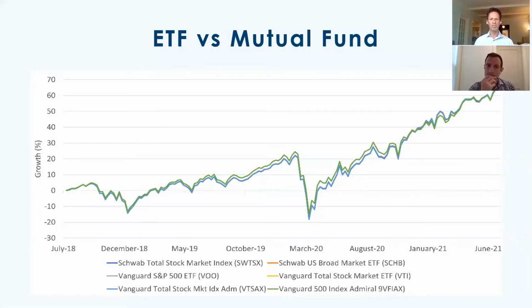So what we're looking at here, it looks like almost one line. That's the performance of 6 different products over a 3-year period. And those 6 different products are 3 ETFs and 3 mutual funds. And what we did was we paired it. So if you see on the top there, I don't know if you can follow, the Schwab Total Stock Market Index, and then the Schwab US Broad Market ETF. And then you have 2 Vanguard ones. And the reason we brought Schwab into it is because Vanguard actually has a patent, and this really drives home the fact that these are the same exact sort of product from a regulatory standpoint. Vanguard actually has a patent to make ETFs a share class of their mutual funds.